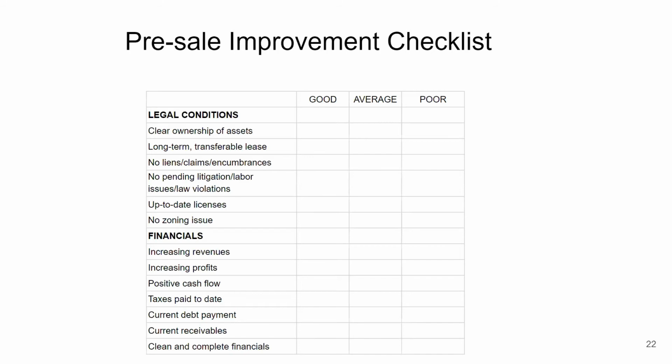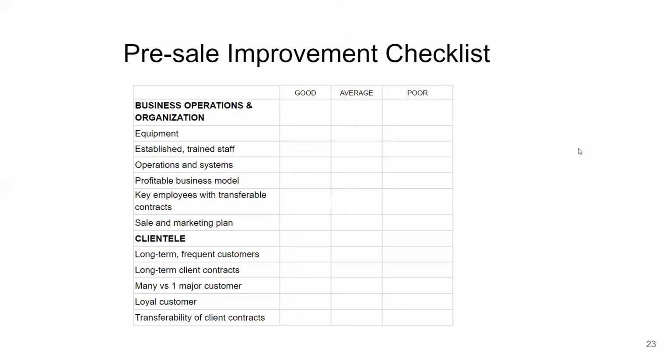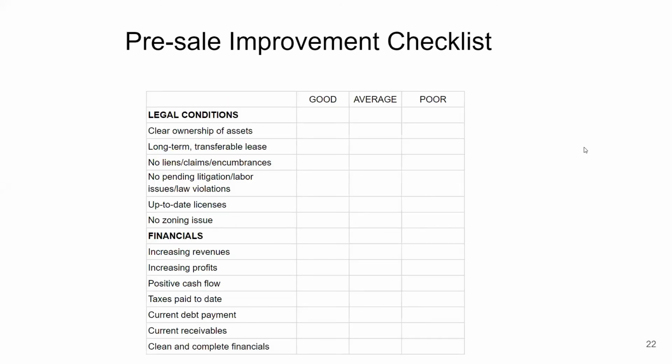And I've listed some of the aspects an investor will most likely examine and check if you're in good standing. Clear ownership of assets, long-term transferable leases, liens, claims, encumbrances, pending litigation, labor issues, licenses, zoning issues if you have a property.